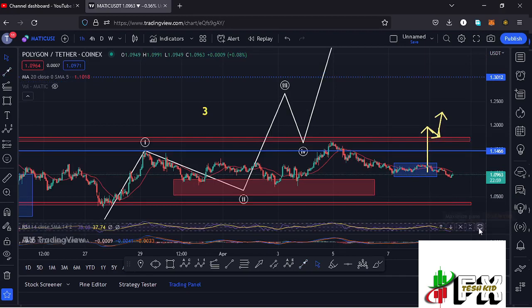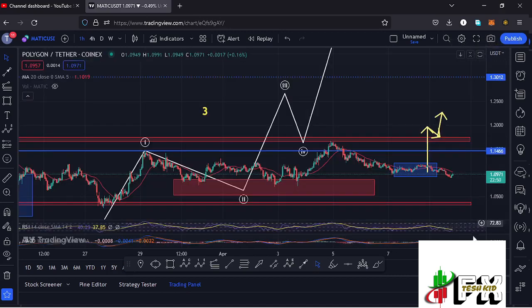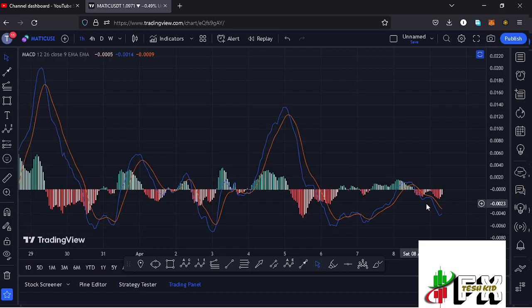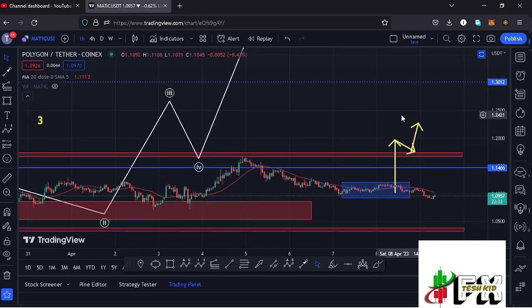And also taking a look at the indicators on the RSI, we are trading at around the 38 mark, meaning we have massive room for us to fully support higher prices. Also taking a look at the MACD, we had been able to print a bearish crossover here, but you can see we have started to see a bit of a sharp decrease in the selling momentum, suggesting that soon we might be able to print a bullish cross. So let's be patient and see how that plays out, and I'll be keeping you updated.